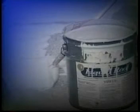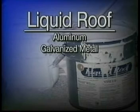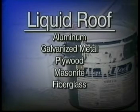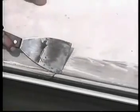Liquid roof can be applied for all the construction materials commonly found in RVs: aluminum, galvanized metal, plywood, masonite, fiberglass, and sheet rubber. Existing coatings can be top-coated if they have good adhesion and are not brittle. If scraping with a sharp-edged putty knife does not easily remove the coating, it can be top-coated.